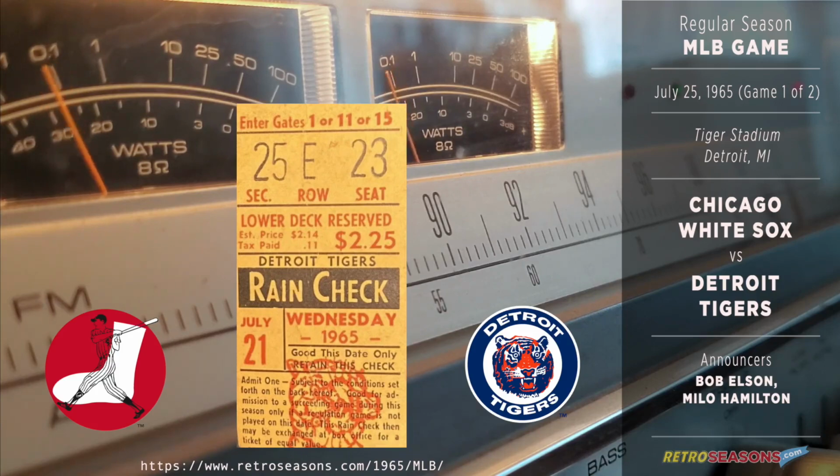Milo Hamilton and Bob Elson describing this slugfest for you here today. And at the end of 8, White Sox 9 runs, 11 hits. The Tigers 6 runs and 8 hits.